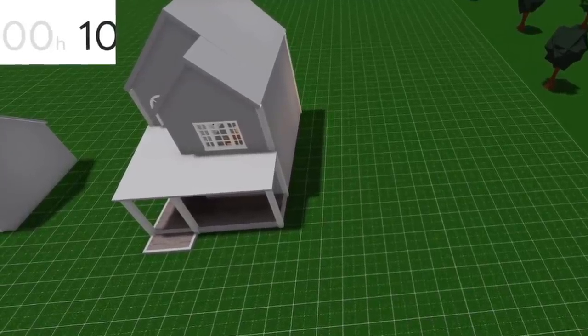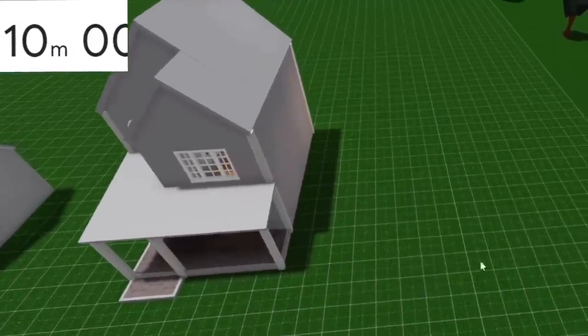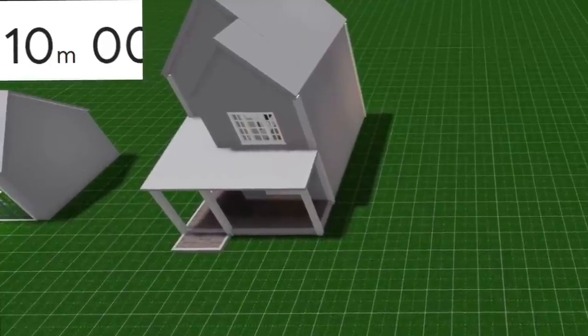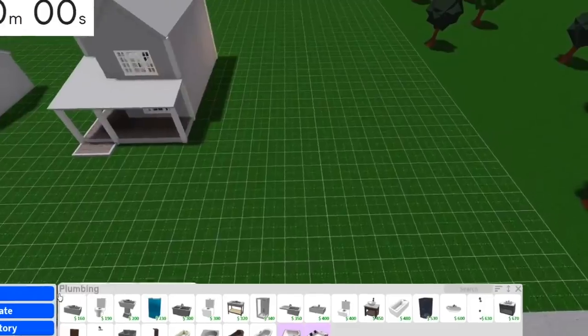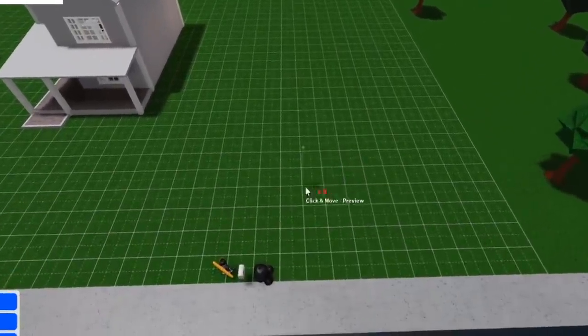And the last ever challenge. The last challenge is the 10-minute one. Is that cut off? Oh god, it is cut off. Hold on. I'm sorry. Let me just... There you go. Perfect. Are you guys ready for this? Because I'm still not ready for it.